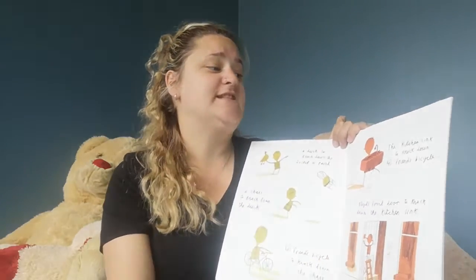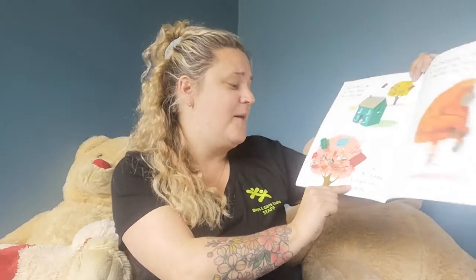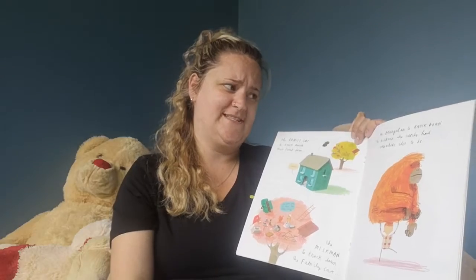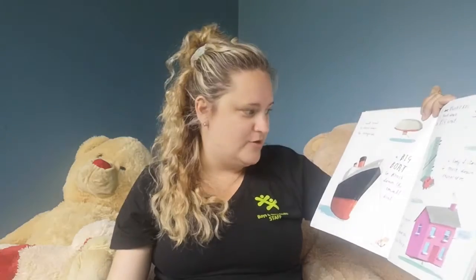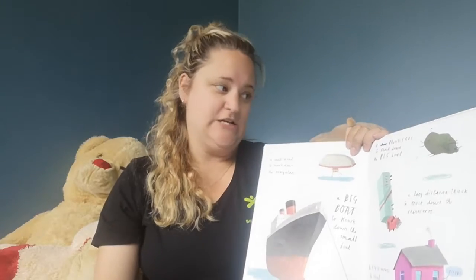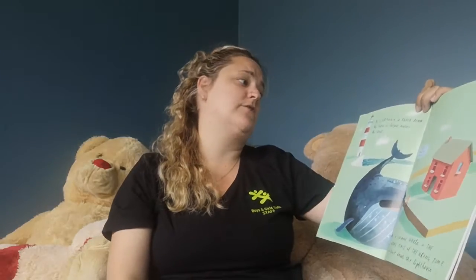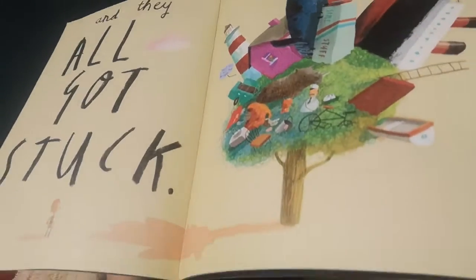knock down the chair, the kitchen sink to knock down his friend's bicycle, Floyd's front door to knock down the kitchen sink, the family car to knock down their front door, the milkman to knock down the family car, an orangutan to knock down the milkman, who surely had somewhere else to be, a small boat to knock down the orangutan, a big boat to knock down the small boat, a rhinoceros to knock down the big boat, a long-distance truck to knock down the rhinoceros, the house across the street to knock down the long-distance truck, a lighthouse to knock down the house no longer across the street, a curious whale in the wrong place at the wrong time to knock down the lighthouse, and they all got stuck.